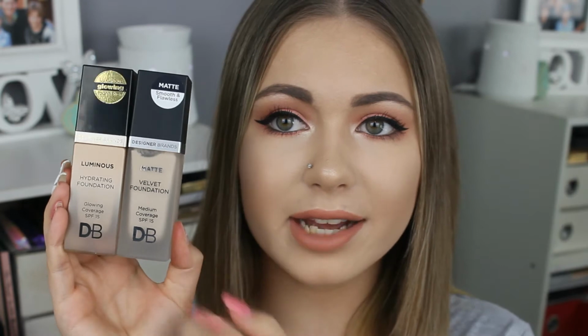So yes, as I mentioned, it's the sister to the Luminous Hydrating Foundation, which came out a few months back, and this was very hyped up and raved about. I can't decide which bottle I like better. I think I prefer just the plain matte. But yes, so this is a glowing coverage with SPF 15.